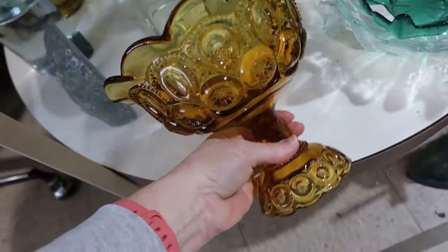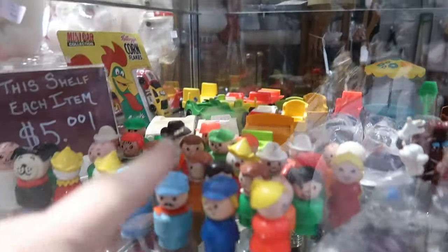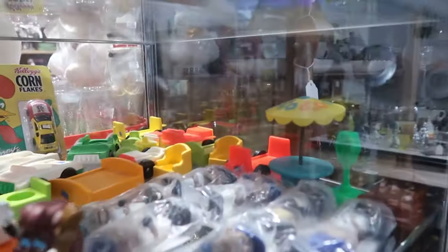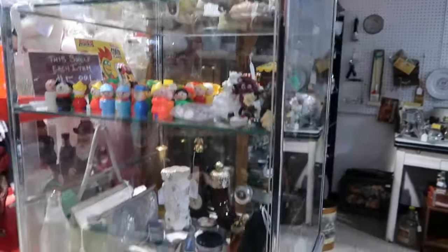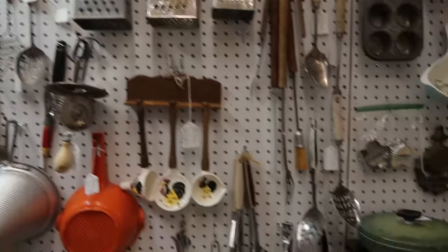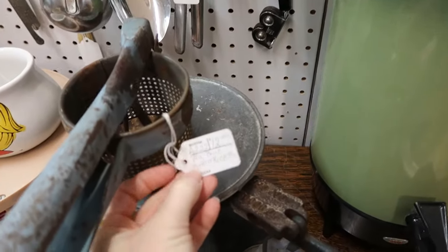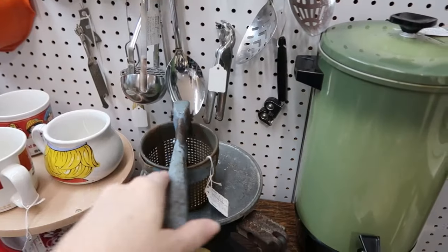That's $20. These were literally my favorite childhood toy. You put these little characters in the chairs, and we had the whole set. I love that. $5 for each. Yeah, they've got some real antiques. I don't know what this is. Potato ricer. Very old.